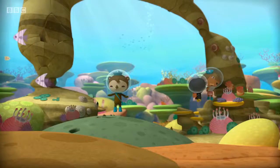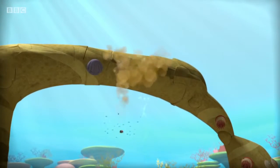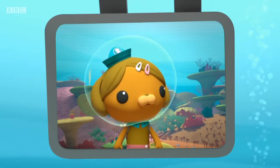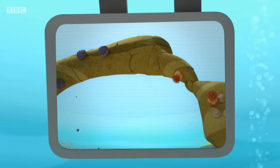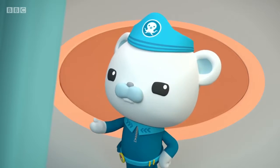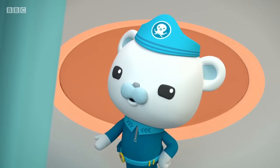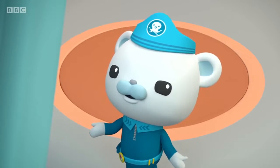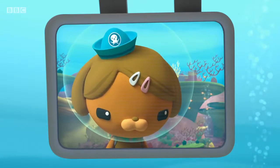He's right. The cracks are weakening the arch. It could collapse any moment. Is there any way to repair it? I don't think there's time for that, Captain. The cracks are already too big. Right. You'd better move the creatures attached to the arch to a safe area nearby. And be sure to warn other creatures who live around the arch, too. Aye, aye, Captain. We're on it.